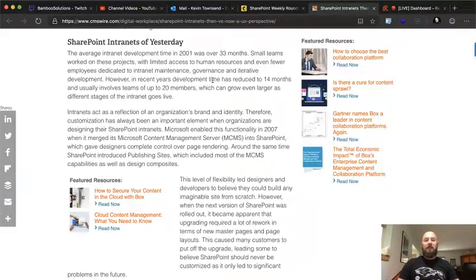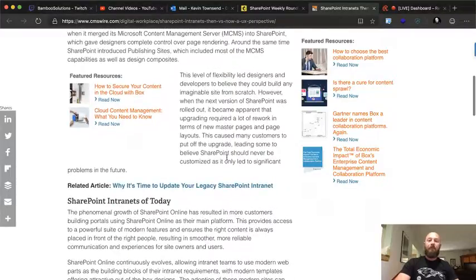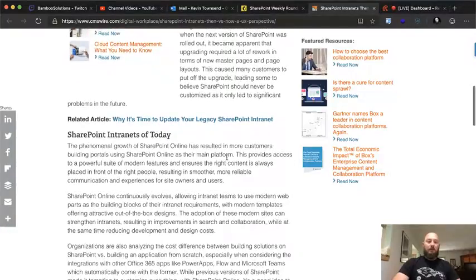They act as a reflection of an organization's brand and identity. Therefore, customization has always been an important element, and organizations are designing their SharePoint intranets with that in mind. Microsoft enabled this functionality in 2007 when it merged its Microsoft Content Management Server into SharePoint, which gave designers complete control over page rendering. The level of flexibility led designers and developers to believe they could build any imaginable site from scratch. However, when the next version of SharePoint was rolled out, what did we learn?